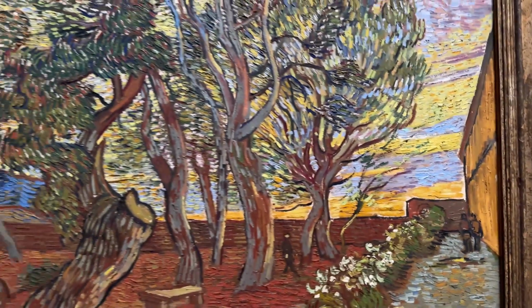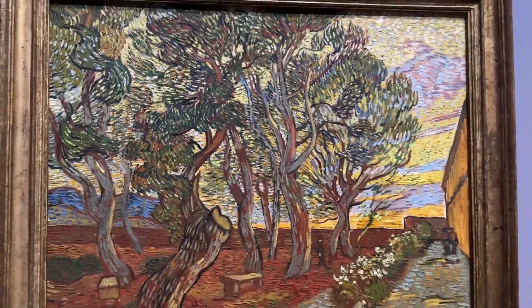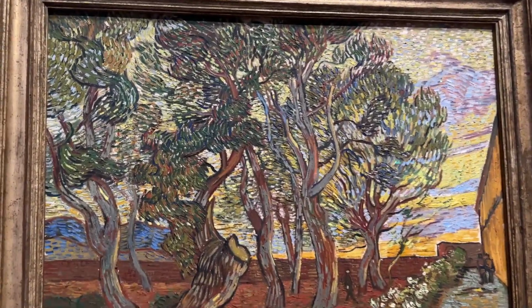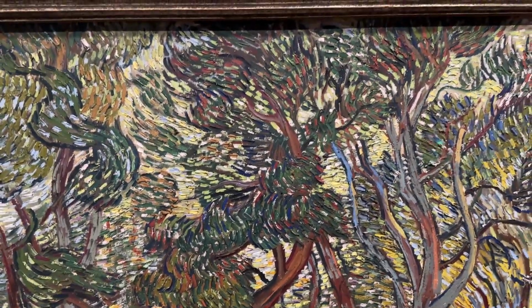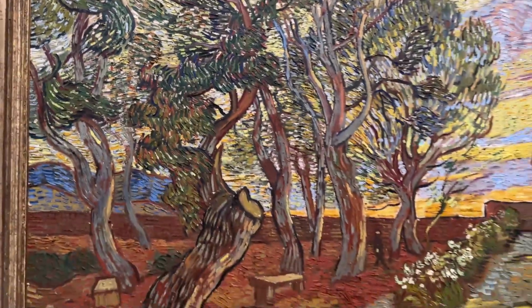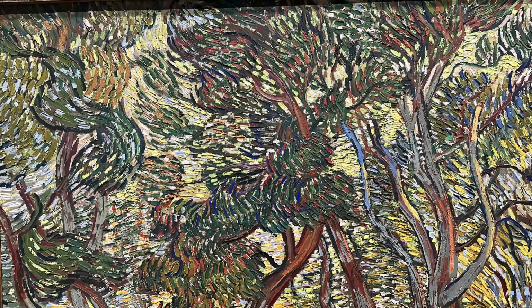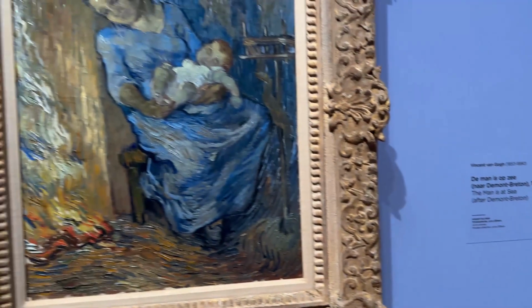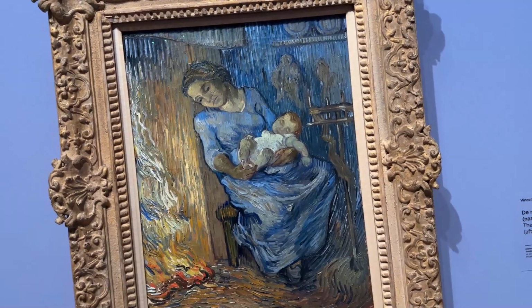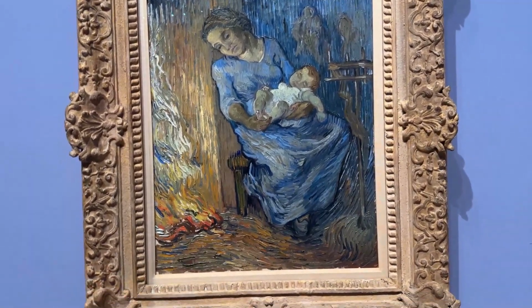And also in this one too, if you look closely, you will see the minor changes in color and also the brush strokes. Look at here. And look at the branches. Look how he gave the fireplace effect.